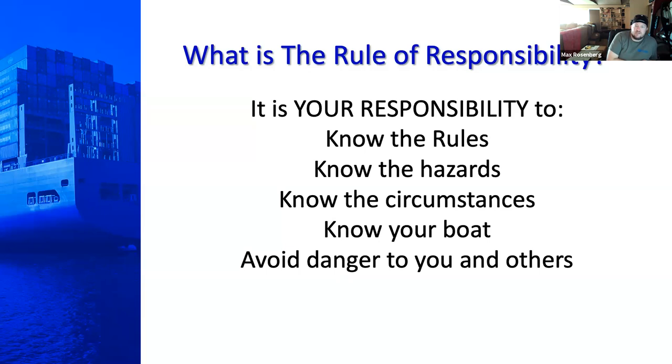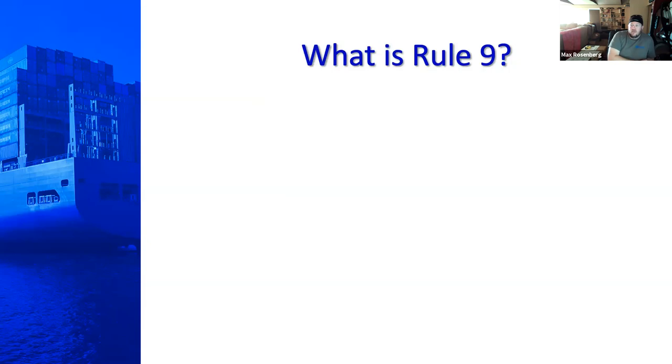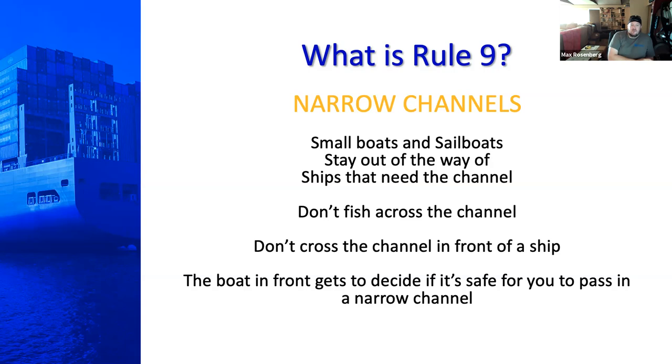So that's the gist of the rule of responsibility: taking responsibility to know the rules, the hazards, circumstances, and your boat, and avoid collision with others. We talked about Rule 9, and that's the one rule I said specifically you should know by number. This is particularly if you travel in areas with a lot of commercial traffic. So that's narrow channels. And the gist of Rule 9 says that small boats and sailboats should stay out of the way of ships that need the channel to navigate. They may be too deep to navigate outside the channel, but smaller boats are going to be able to sail just outside the channel in order to give that channel to the big ships.